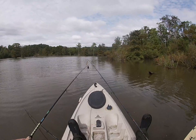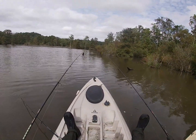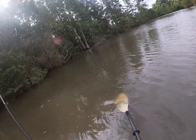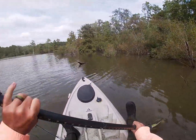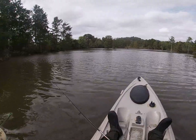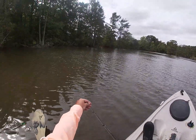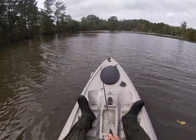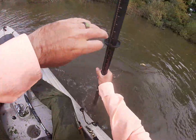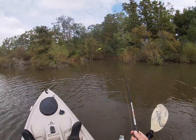So as you can see, I've got a topwater frog, low diving stick bait, and of course the whopper plopper. Let me get out here a little bit. Come on, let's do it. Yeah, that's about how deep it is.